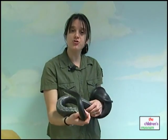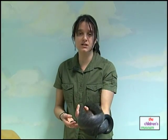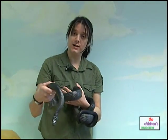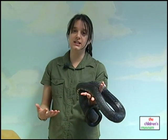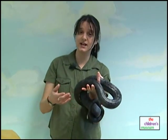All reptiles are also cold-blooded, or ectotherms, which means that their body temperature changes. If it's colder outside, their body temperature will be colder. If it's warmer outside, their body temperature will be warmer. They really need things outside their body to warm them up, such as the sun sitting on a warm rock.